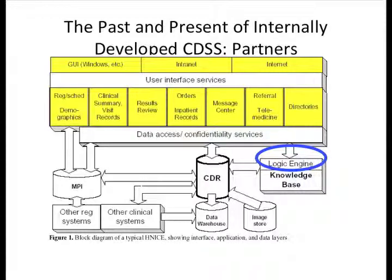This is an example, and I can display it because they've publicly put it out there, from Partners of their clinical decision support system. You can see the advanced complex architecture and how it was designed to be part of the system, not just another module.